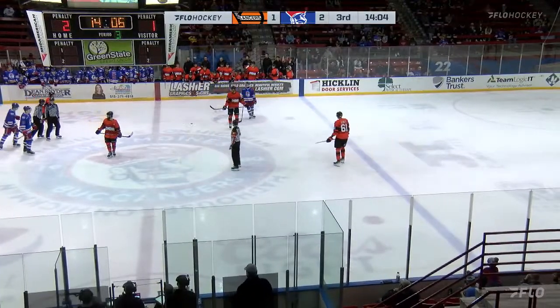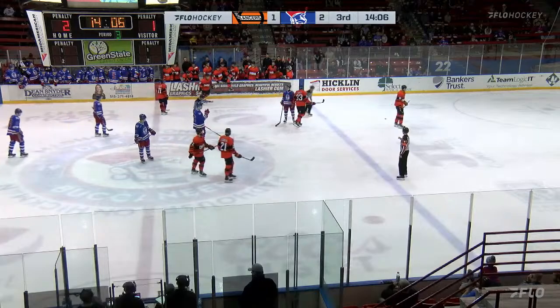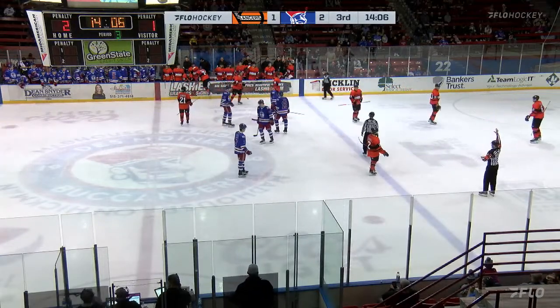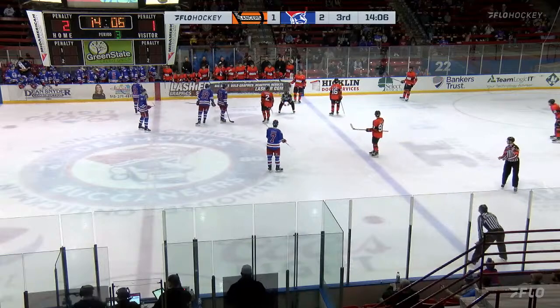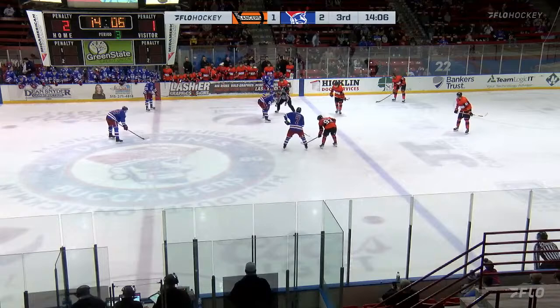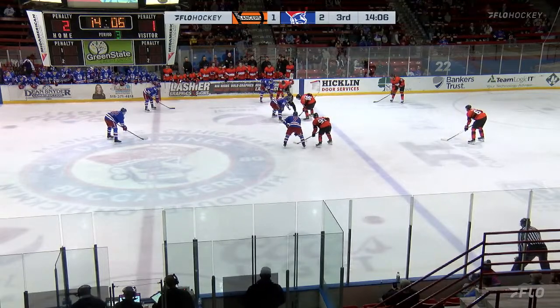Back in the days, the game has changed a little bit. The speed and less physical, I would say. Yeah, a lot less physical. Not just in the USHL, but in hockey in general. Absolutely. Still a great sport to watch, but these kids are just getting more talented with the puck and the things they can do with the puck. It's honestly really impressive. Watkins with the faceoff for the Buccaneers just outside the blue line.